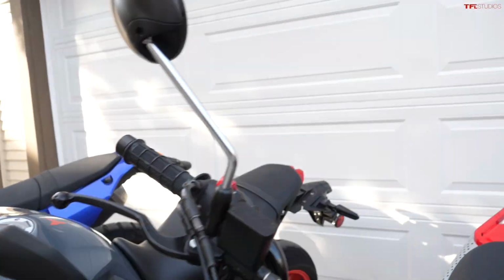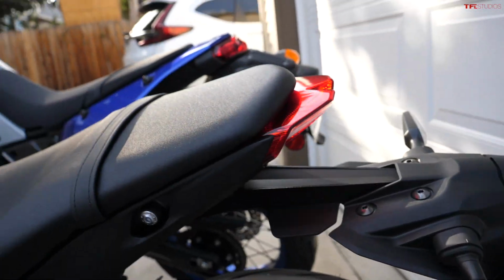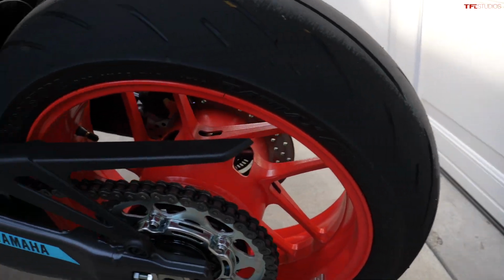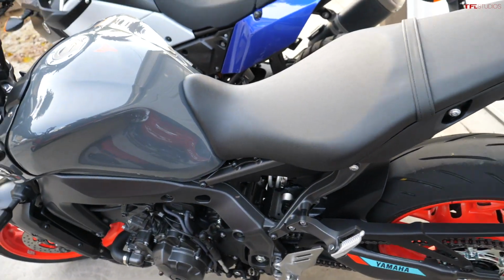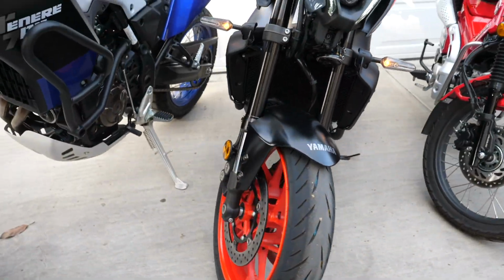And what else? We've got a normal rear fender instead of the tire hugger that came on the previous gen. New swing arm, new frame, new motor. Tons of stuff to go over on this bike. But you'll have to wait for the full review.